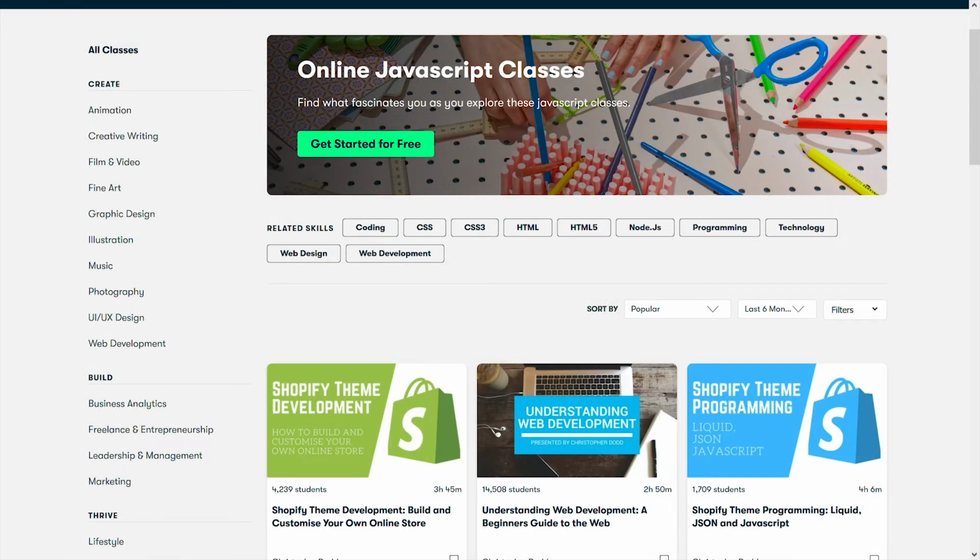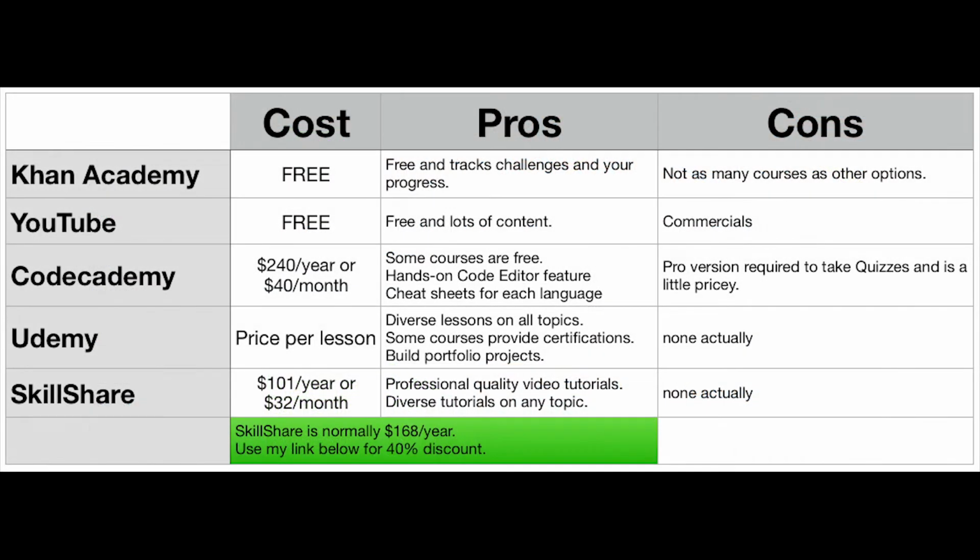So you definitely don't need to get all of them. Try the free ones first, and after that, choose which one works best for your methodology. Coding or watching videos or doing the Udemy methodology of building portfolio projects.